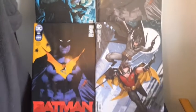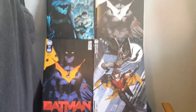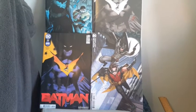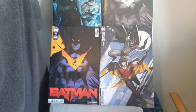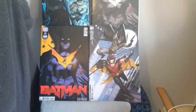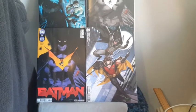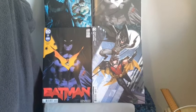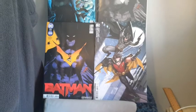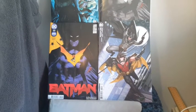So first things first, do these covers in any way, shape or form connect to something that's happening in relation to the story? Sure enough they do, because we do have the return of Tim Drake, and it's really nice to see his character in this. Let's see how things go story wise when we get to that later.